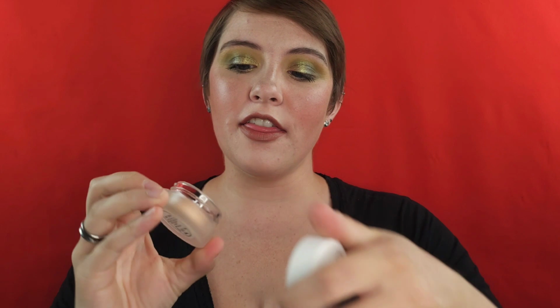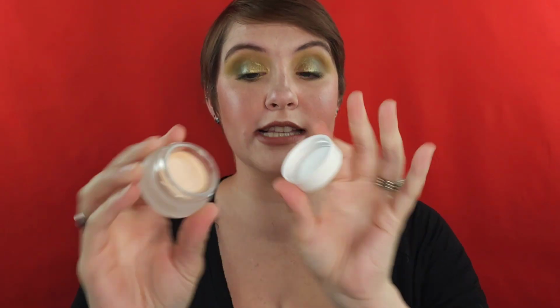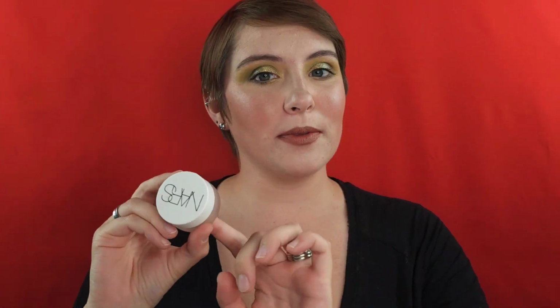I picked up the new NARS brightener. This I need to play around with a little bit more. It's a brightener, not a color corrector, not really a concealer. So it's for lighter makeup days, which I absolutely love. I was so excited for this. I need to play around with it a little bit more. I've only used it one time and it looked amazing, so I'm going to keep using that.